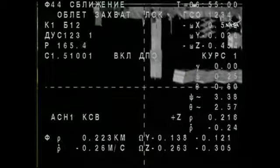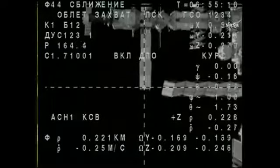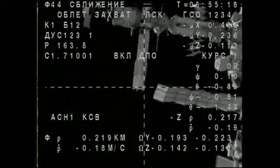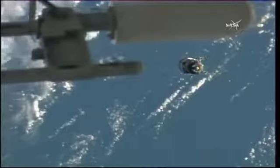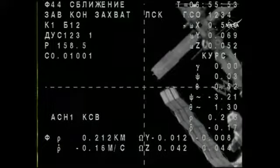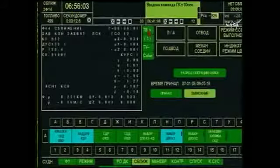Дальность 224, скорость 0,26. Range rate 0.26 and the range is 224. Выдать причаливание. So after the fly around is complete, please send the command final approach. All right, we'll do that, Moscow. Copy. Выдаем по нашей команде. So the final approach command should be sent on our go. Copy, Moscow. Дальность 216, скорость 0,16. The range is 216, range rate 0.16. The time is 55:40. We have indicator, Дальность 212, скорость 0,16. Причал on. Range rate is 0.16.